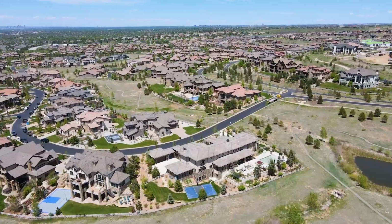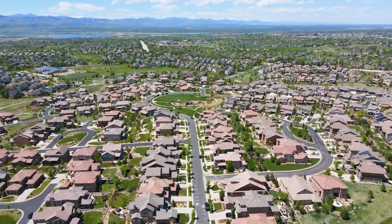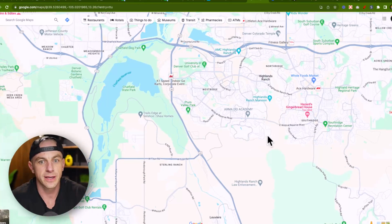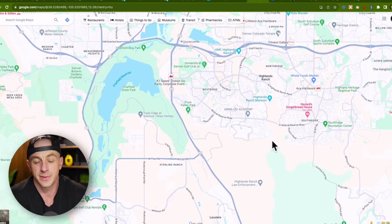but there's one neighborhood in Highlands Ranch that is my particular favorite, and that is called Backcountry. Now, why is Backcountry my favorite? Well, allow me to show you. All right, so let me show you where Backcountry is here on Highlands Ranch, because this is one of the things that makes me love it the most.